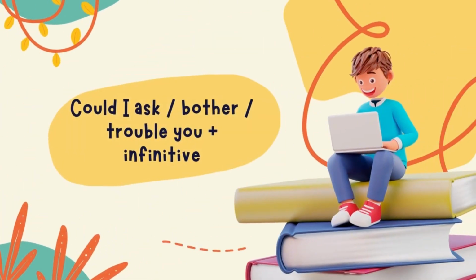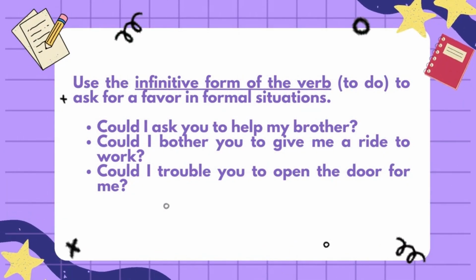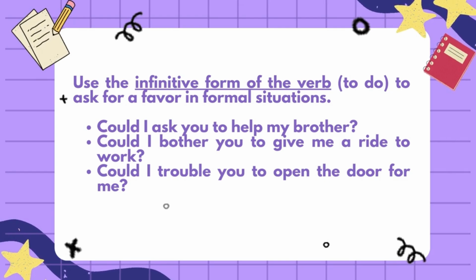Could I ask, bother, trouble you, plus infinitive. Use the infinitive form of the verb, to do, to ask for a favor in formal situations. Could I ask you to help my brother? Could I bother you to give me a ride to work? Could I trouble you to open the door for me?